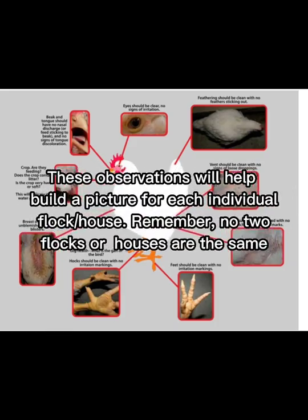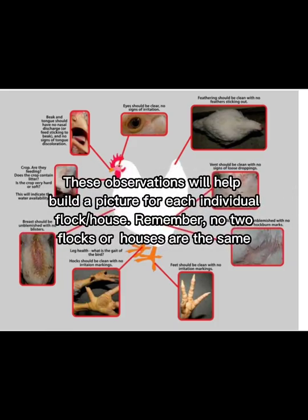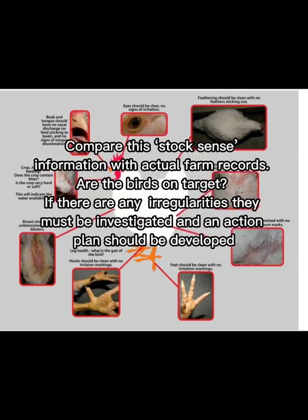These observations will help build a picture for each individual flock or house. Remember, no two flocks or houses are the same. Compare this sensory information with actual farm records. Are the birds on target? If there are any irregularities, they must be investigated and an action plan should be developed.